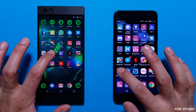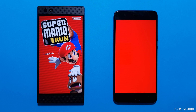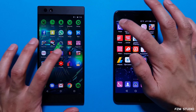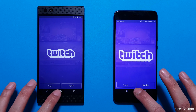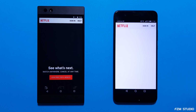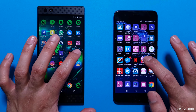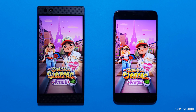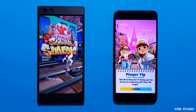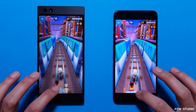Okay, let's try Mario Run. So the games have been faster for the Razer phone. As a gaming phone, we expect that. So again, the Razer phone taking the lead. Cool. And Twitch. Next up, let's go into Netflix. And the Razer phone by a second. And Subway Surfers. Loading up on the Razer phone first. And again, coming out faster against the P10 Plus. Let's play and we'll come back to it.